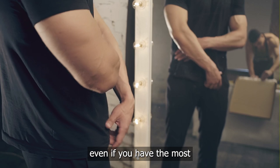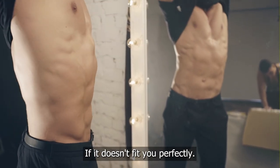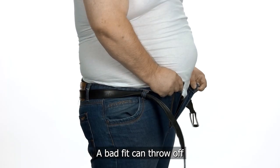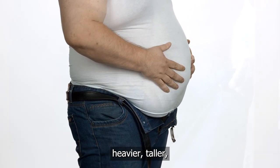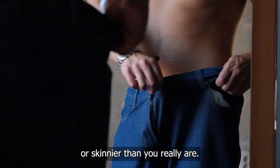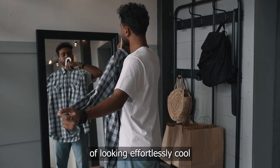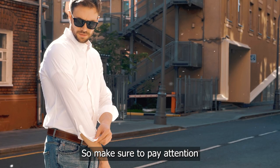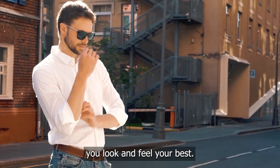3. Get fit. Even if you have the most stunning wardrobe collection, if it doesn't fit you perfectly, something just won't feel right about your look. A bad fit can throw off your body's proportions, making you appear shorter, heavier, taller, or skinnier than you really are. This can completely ruin any chance you have of looking effortlessly cool right from the get-go. So make sure to pay attention to the fit of your clothes to ensure you look and feel your best.